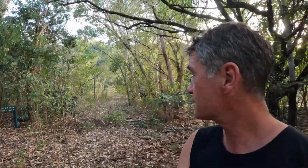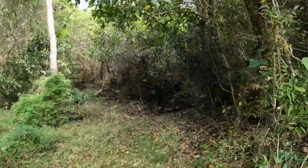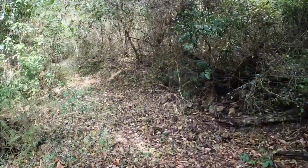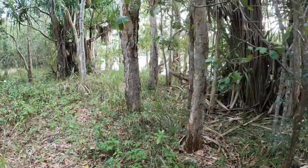So right behind me is the start of the hiking trail, which heads over to the resort and also over to Coconut Beach and a few other areas along the island. A lot of these tracks have been closed, but we decided to go and have a look anyway, and went over to Gap Creek Dam.